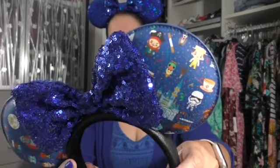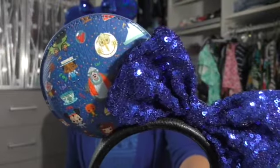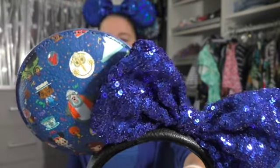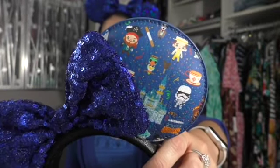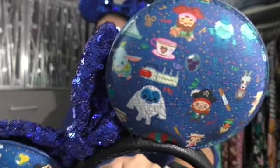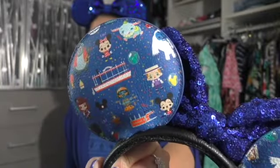Then I have this pair with a backpack to match. Actually just wore these on my last trip. Big Al, gotta love Big Al. I love that they have Disney World and Disneyland stuff here. Like, we've got Mr. Toad's ride vehicle, Cinderella's castle, Harold's on there, the pirate with the pig. I believe the placement was the same on all of these. Again, love the blue, obviously.